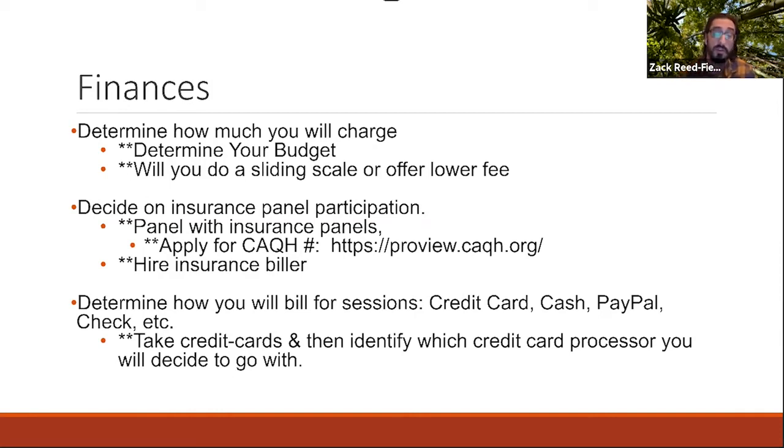If you do decide to go the credit card route, it's important to identify a credit card processor that you're going to go with. In recent weeks, there's been a lot of heat around Venmo and Zelle. It's important to note those are not HIPAA compliant payment processors. So even though there might be some reference of having some level of encryption, it's not HIPAA compliant. So if you do decide to take credit cards and you're working with clients, you want to have a HIPAA compliant credit card processor to manage that.